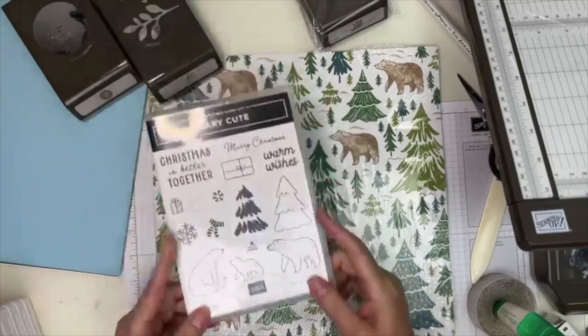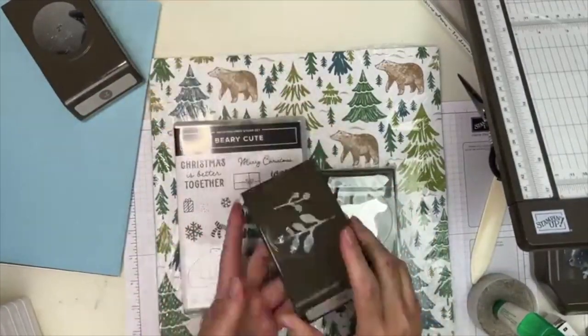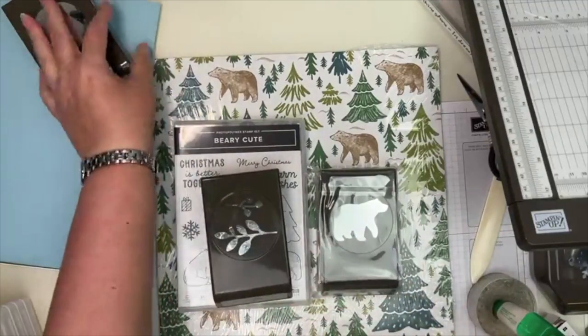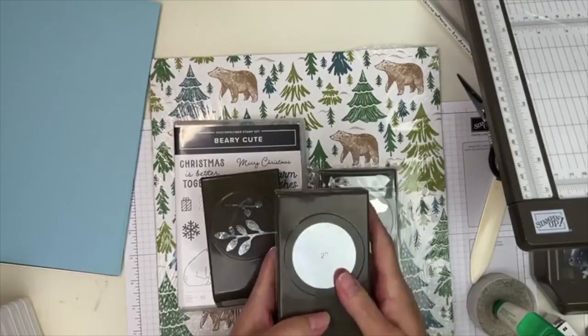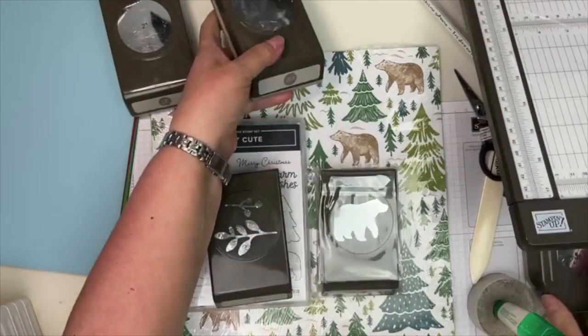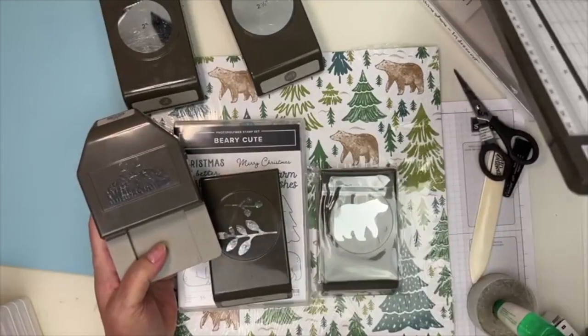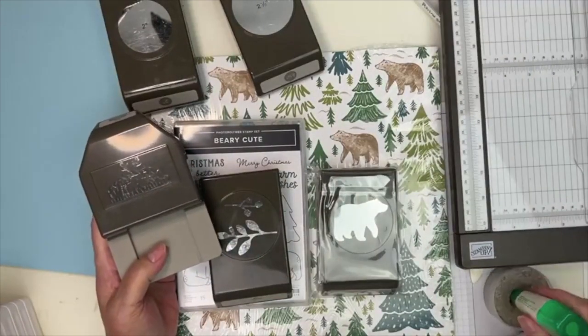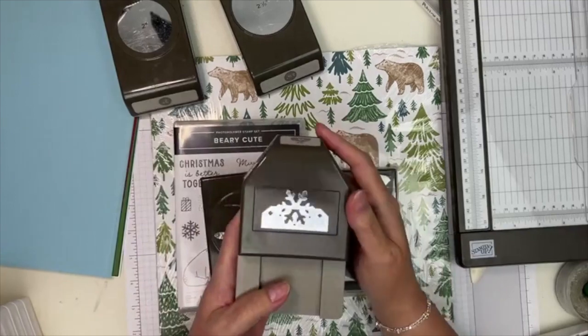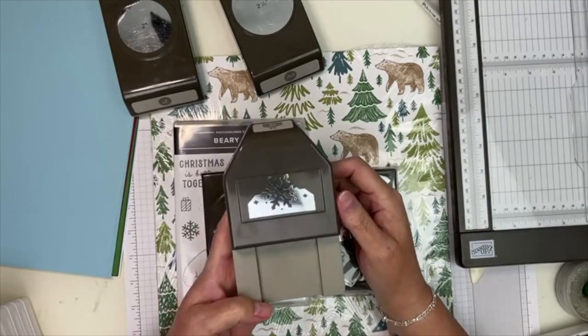So I have the stamp set. I have the coordinating bear punch. I grabbed the bow punch because I thought Christmassy greenery. I grabbed a 2-inch circle, and the 2 3/8 inch circle punch. I didn't know, I just grabbed punches. No Big Shots will be harmed in the making of this video. I am going Big Shot free and just sticking to punches and cutting. It just was a random idea.